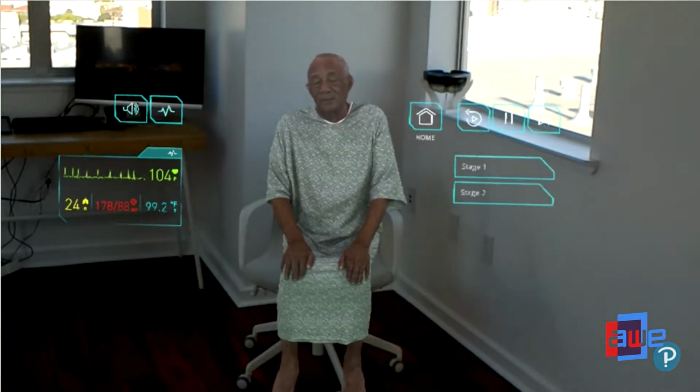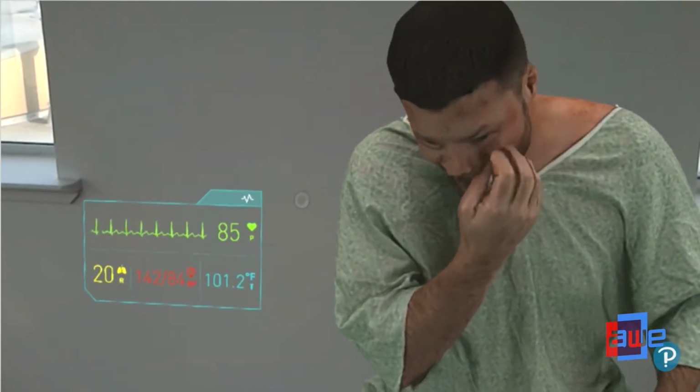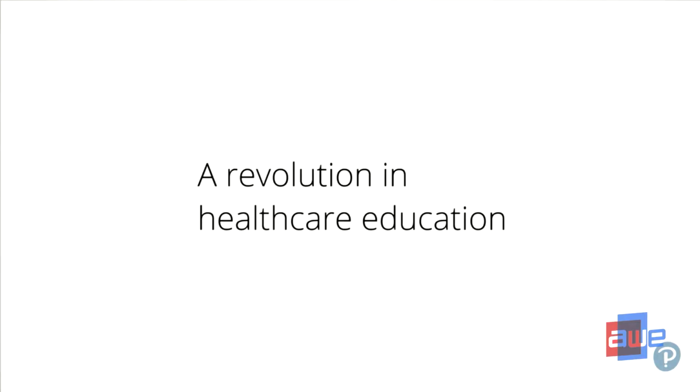And this product is on the market. We are building many more experiences to go along with this. But this is volumetric video using Microsoft's holographic capture technology.